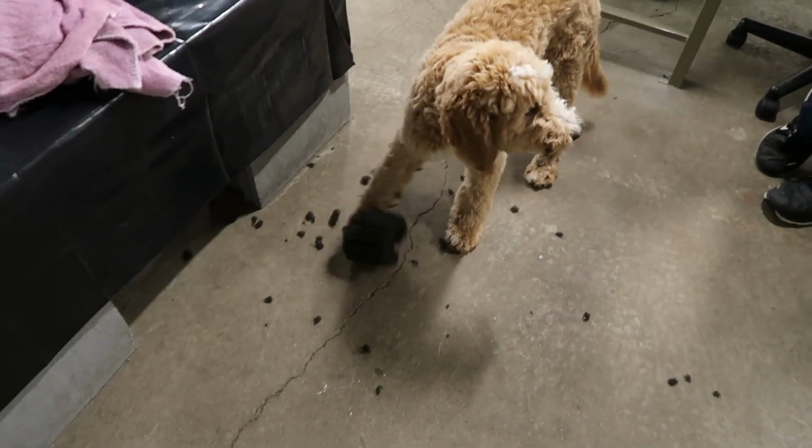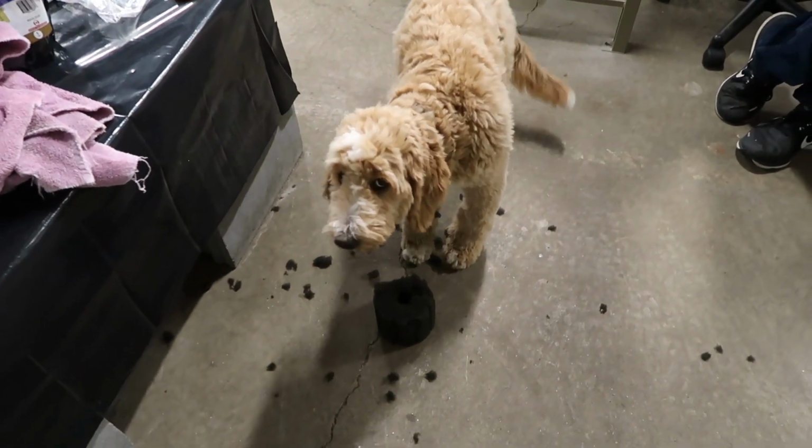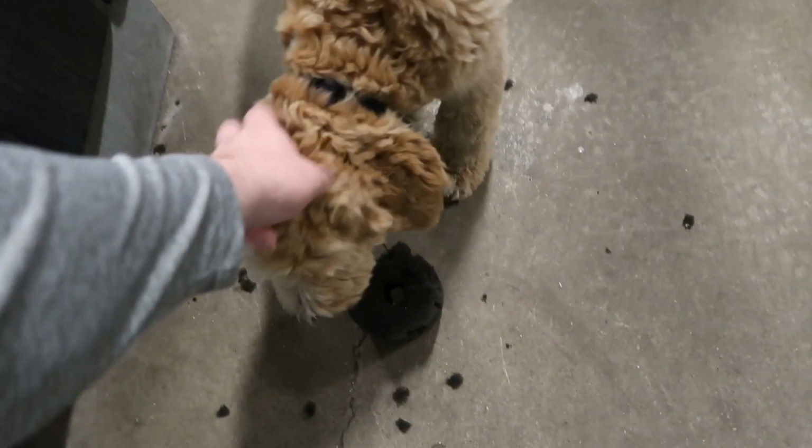Ruby, you're destroying the sponge. Nobody said it wasn't a chew toy, huh?